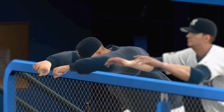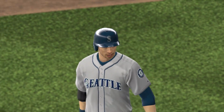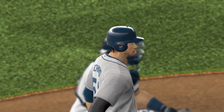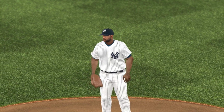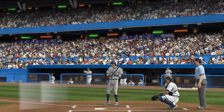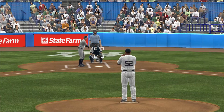And there is Joe Girardi. Things have been going right for him. His ball club today, last half inning, they proved productive. Now they're looking to expand that lead. And we're going to see Ichiro here. Trying again here, just 1 for 3 thus far.